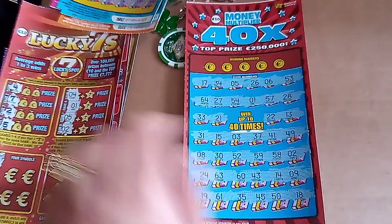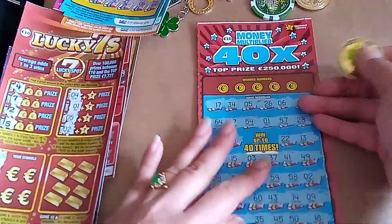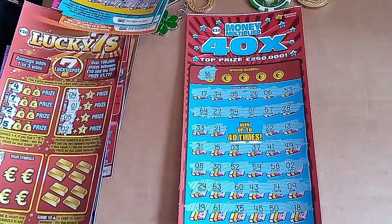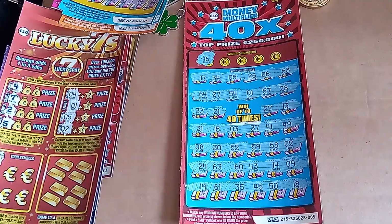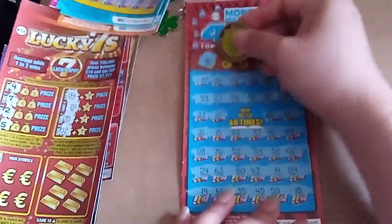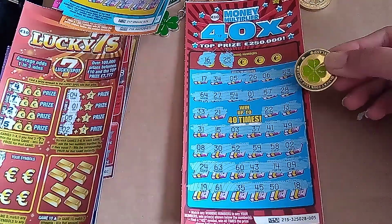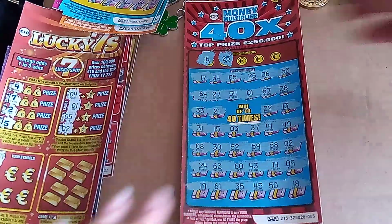Okay, Scratching Madman, this is your 4X ticket. Best of luck. Let's scratch your first winning number. 16. Do you have 16? No 16 there. Next, 25. Do we have a 25? This row, 25. None. Okay, let's scratch the other winning numbers.